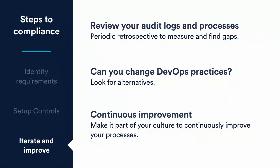Once you have set up these controls, the next step is to iterate and improve on them. So it is important to review your processes periodically. You need to ask a question: can you change DevOps practices? Look for alternative ways to solve things. Make it a part of your culture to continuously improve your processes and become more efficient and less error-prone.